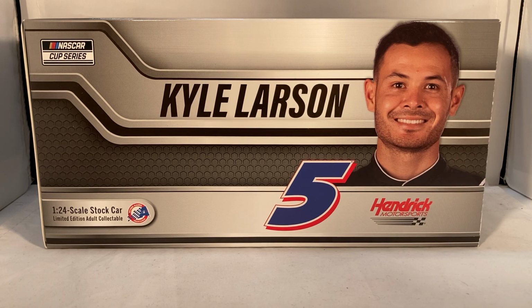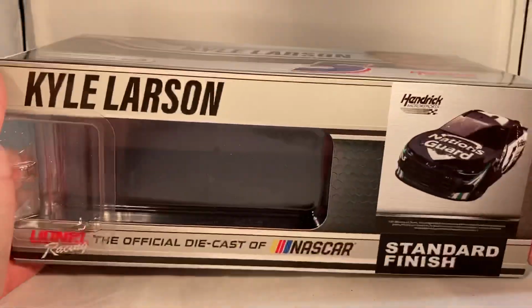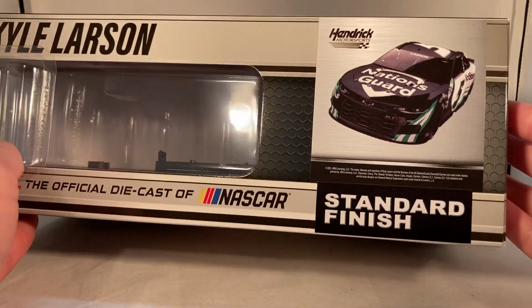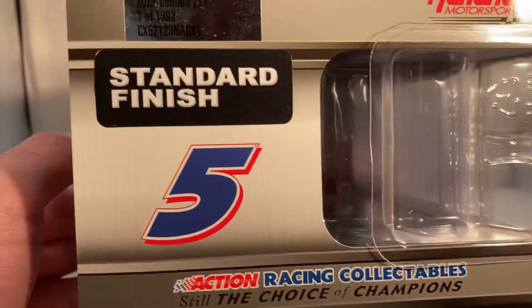Today we are going to be taking a look at Kyle Larson's Nation's Guard Chevy for 2021. As always, take a look at the box. You just have the generic 2021 box. Got Kyle Larson number 5, a picture of Kyle in a generic black fire suit and Hendrick Motorsports. Down the side you got Kyle Larson, Hendrick Motorsports, a render of the car right there, standard finish. Down the side, you got Hendrick Motorsports, standard finish at number 5, Action Racing Collectibles.